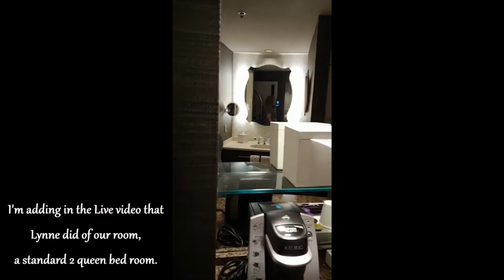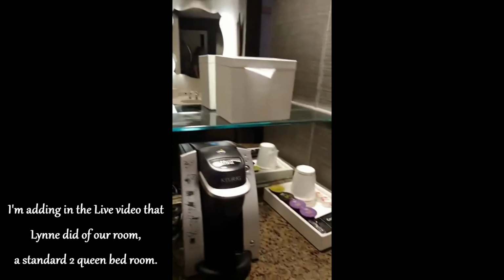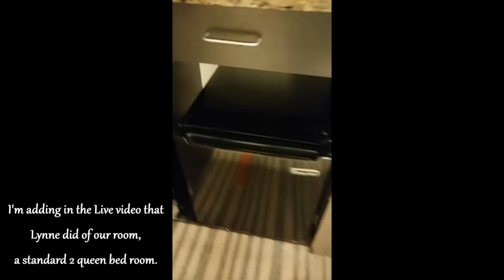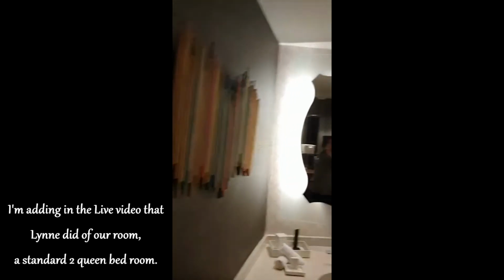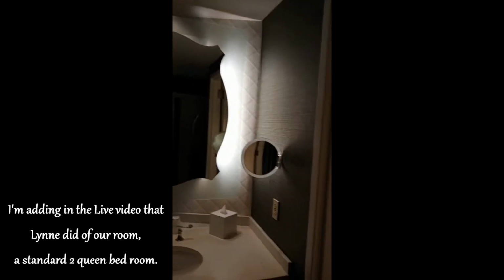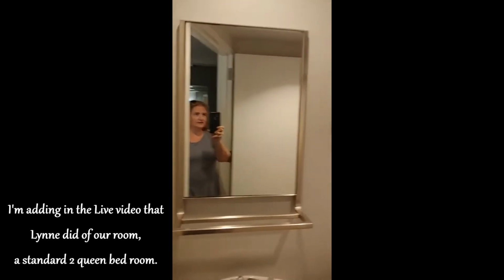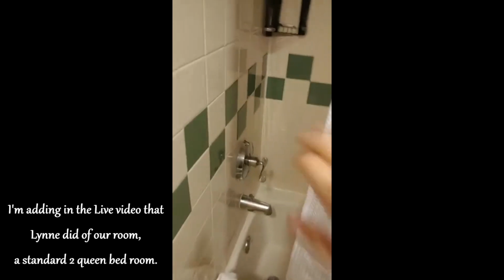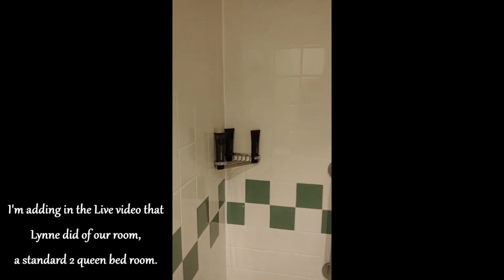Hello all. So we are checking into the Hard Rock for a couple of days. So we're just going to share with you our room here. We do have what I believe is a refrigerator there. It does have a Keurig, so if you drink coffee, good for you. Nice little bathroom area with a mirror. In the bathroom we have another mirror. Ignore my travel look. And we've got a tub. We all know how much Lynn loves tubs. They do still give you the take-home shampoos and stuff here.